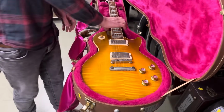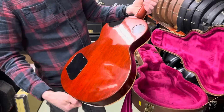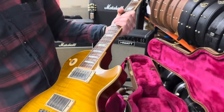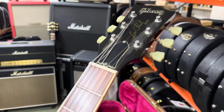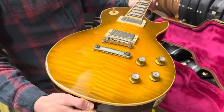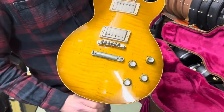We have a 2004 Gibson Les Paul Standard. That's a really nice weight, actually. Nice big neck as well. You sort of got this unburst finish on the top there, and slight figuring in both directions. Good looking guitar, not bad at all.